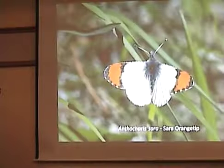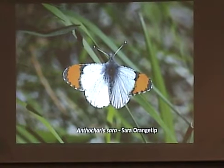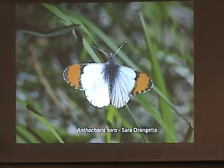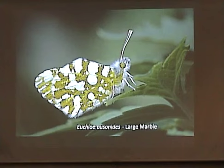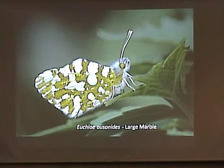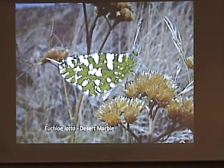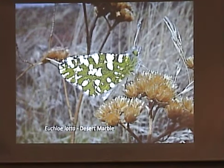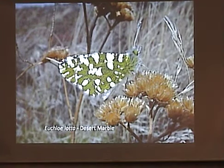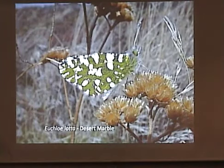And the butterflies, we see there's a number of whites that occur in Schnebley. That's one of the main things we'll see. Sara's orangetip is certainly one of those. And the large marble occurs there with its very golden underside. And another marble, you see how much darker it is, a lot darker than the large marbles, which will be yellow gold, and then this one is a lot darker. And it's a smaller butterfly.